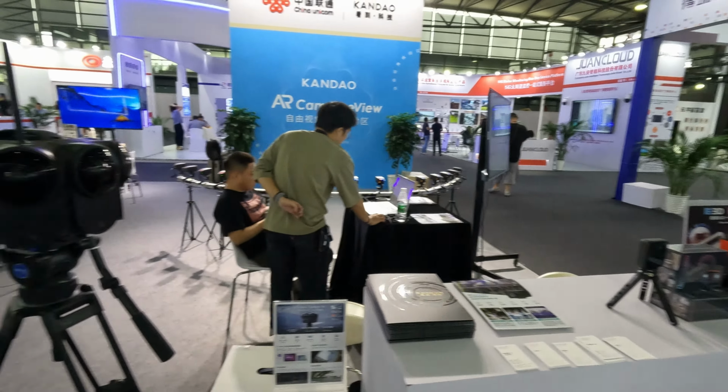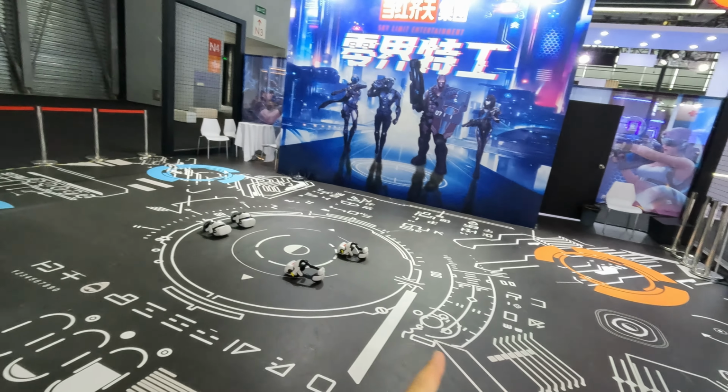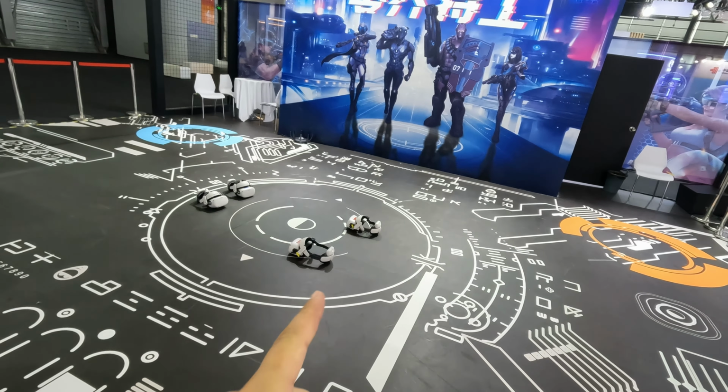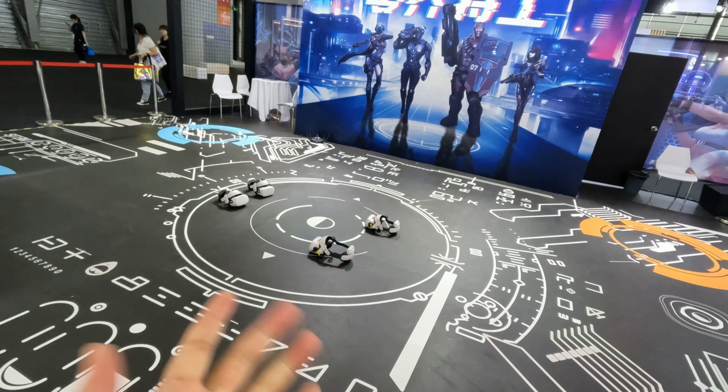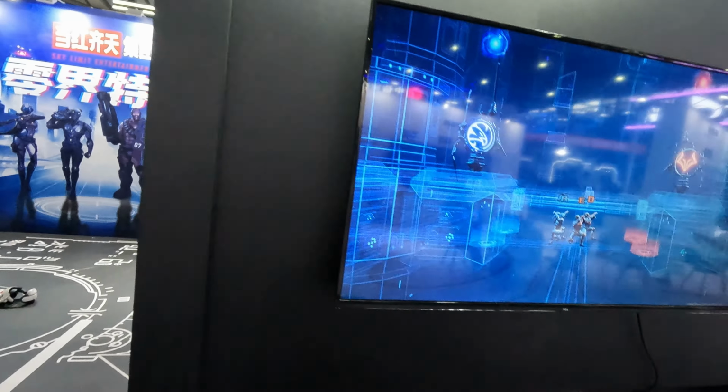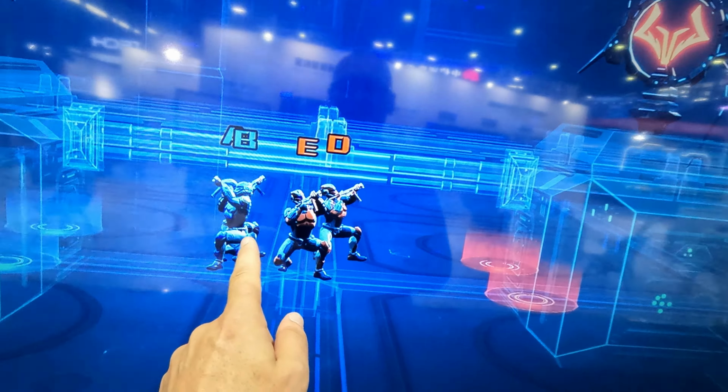Sky Limit Entertainment, so this is obviously a VR gaming setup. In the past, these would have been HTC Vives using lighthouses in the corner, but these are Quest 2s, I'm certain of it. They've got extra battery packs on them, and I guess this is the game. You can see the four headsets are there, but we haven't got anybody actually playing the game at the moment.